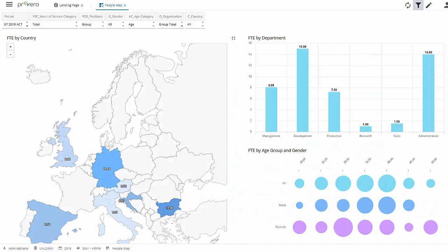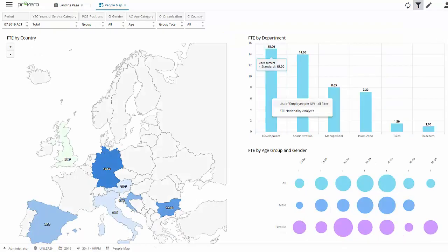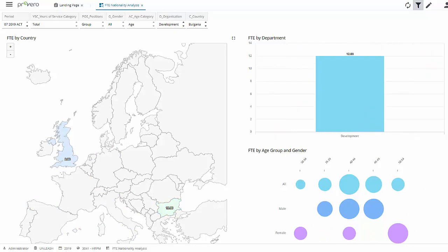By simply clicking on Germany, where our workforce is concentrated, we focus the whole dashboard and can quickly see the departments where the individuals work. The same is true of the other components. Thomas can quickly drill on the development department to find out that there are 2 teams of developers, the larger of which is in Bulgaria. Thomas can conclude that this would be the best place to set up the new team to ensure cross-fertilization and support.